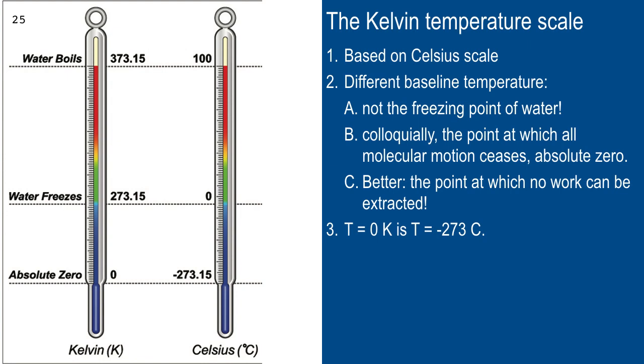Well, you know what, guys? We're not going to use Fahrenheit at all. I mean, we'll talk about it a little bit today. And we're not going to use Celsius very much at all, except to do a little conversion, so you know the basics. And here's another little conversion.